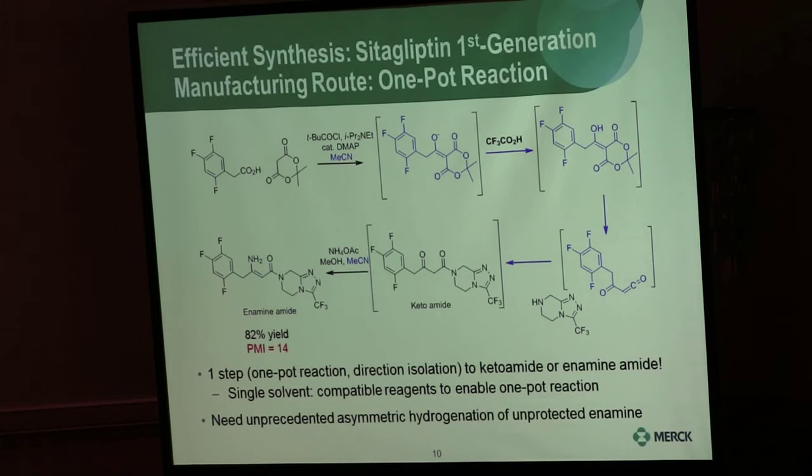And then the chemists at Merck took a step at that, and they came up with this really nice synthesis. It is a one-step, one-pot reaction, and it can go either to the ketoamide, which can be isolated, or it can go to the enamine directly. We are using a single solvent, acetonitrile, and we are using compatible reagents to enable this one-pot reaction. So we are still using our acid. We are now doing the condensation reaction, and we run this through to the ketoamide or to the enamine amide. But now, as I said, we need an unprecedented asymmetric hydrogenation of the unprotected enamine.